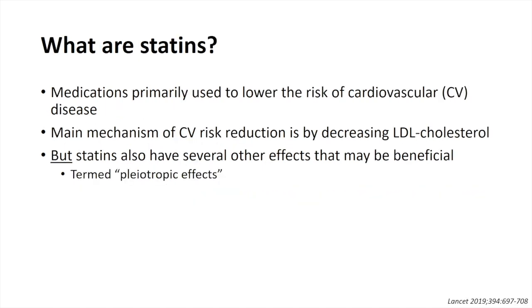As a refresher, statins are medications that are primarily used as agents to reduce the risk of cardiovascular disease, both in people with existing cardiovascular disease as well as those at high risk, such as people living with diabetes. The main way in which they do this is by lowering LDL cholesterol and other atherogenic lipoproteins, but statins also have other beneficial effects, what we term pleiotropic effects, that might be useful both in cardiovascular disease as well as other health states.